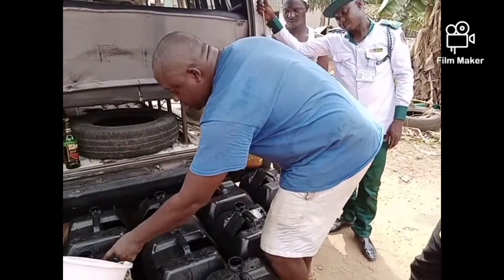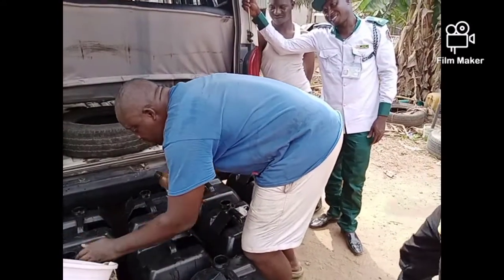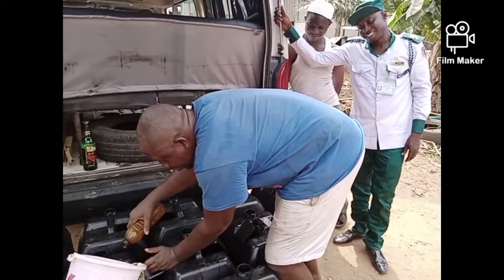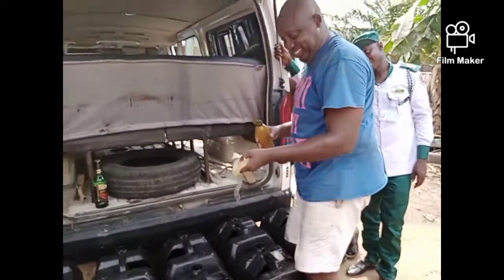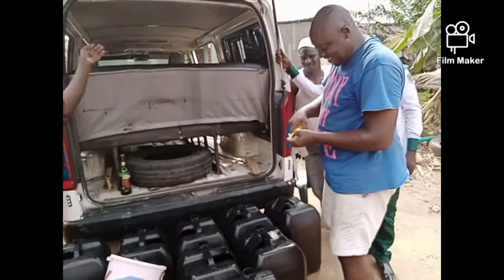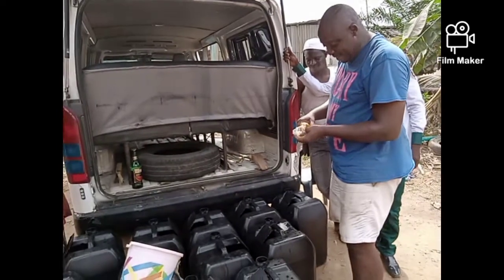So once again, my name still remains Biodun Odutola DTM. Today is the 4th of March 2021. Today I'm taking these disease-free seeds to Kano State.